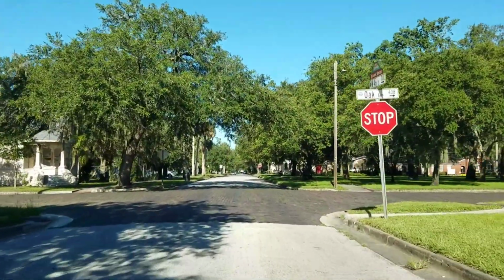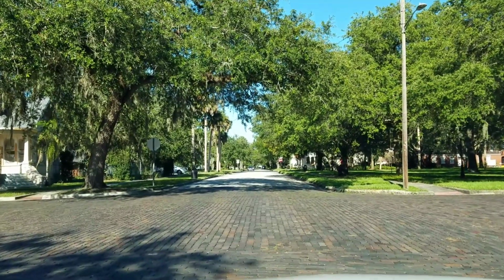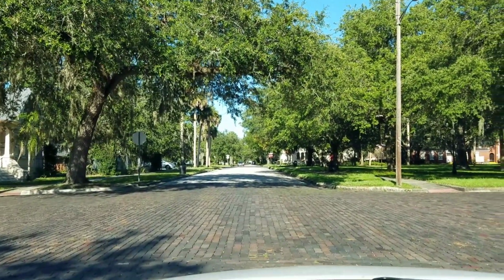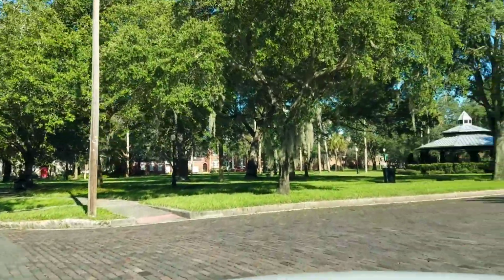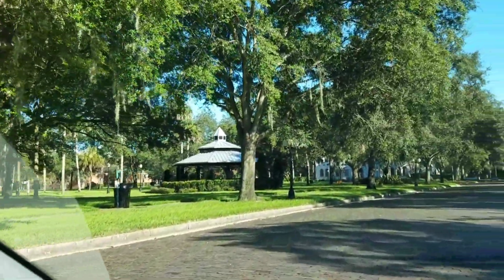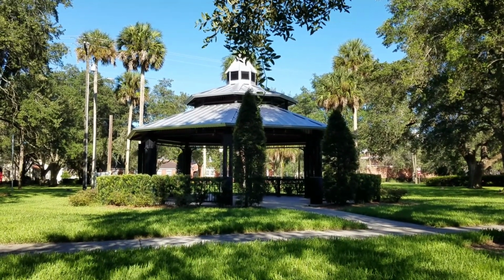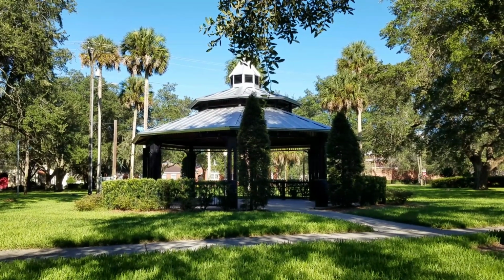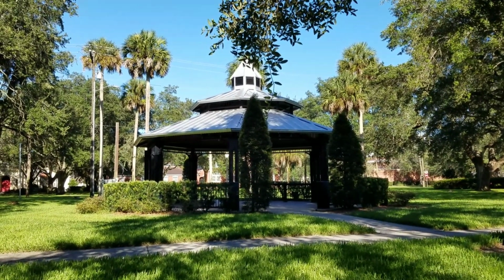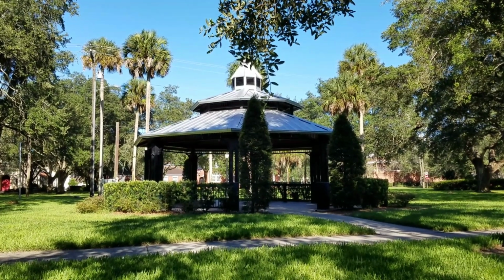Oak Avenue. I have a video where I almost got arrested right here in this park called Centennial Park on that gazebo. Interesting, they've got Sublime playing in the park. I guess they have an issue with homeless in this park, or have over the past years.